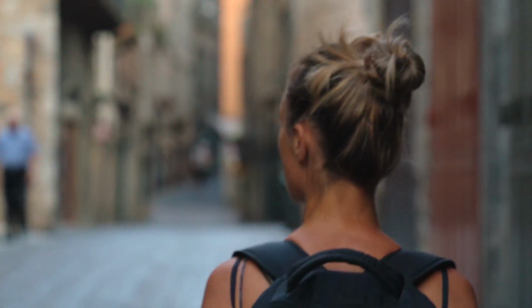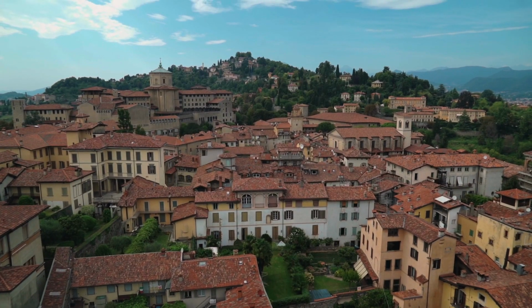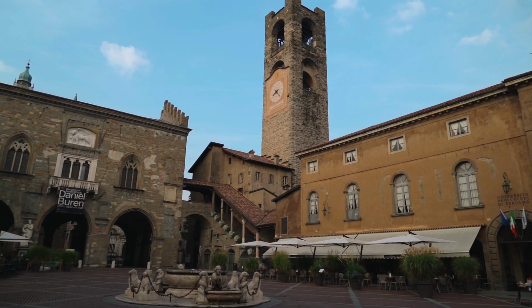Bergamo is situated where the flat land of the Pianura Padana starts rising to the Alps. Its geographical position is clear when you climb up the Campanone, the major city tower that dominates Piazza Vecchia, the old square.